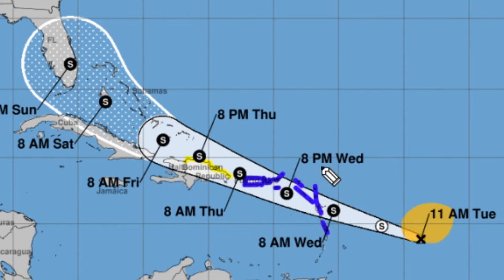As you can see, at 8 p.m. Wednesday, it is approaching Puerto Rico now, and by 8 a.m. Thursday, it makes landfall on Puerto Rico. Puerto Rico gets a very direct hit by this tropical storm. It goes right over Puerto Rico, and then it makes impacts on the Dominican Republic. Those tropical storm watches will be a tropical storm warning by the time it reaches there. There are also some pretty warm waters over here, so it does have a very small chance of turning into a hurricane, but that is not expected for right now.